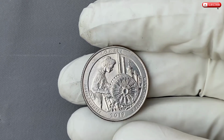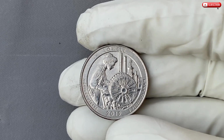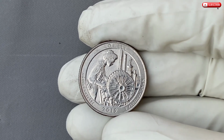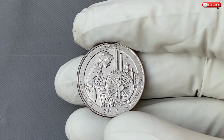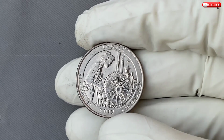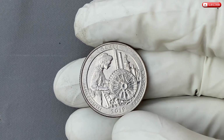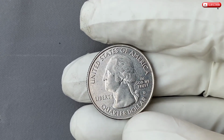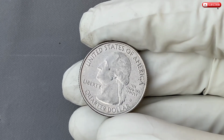Lowell, Massachusetts, holds an important place in the history of the United States, especially in relation to the Industrial Revolution. In the 19th century, Lowell was a hub of textile manufacturing, attracting thousands of workers, including young women, who came to work in the city's factories. This wave of industrial growth transformed not only Lowell but also the entire nation, ushering in a new era of mass production and urbanization.